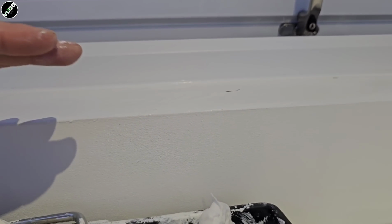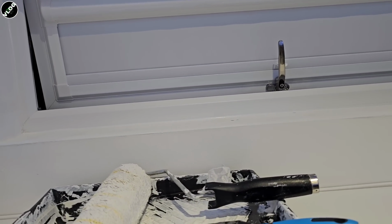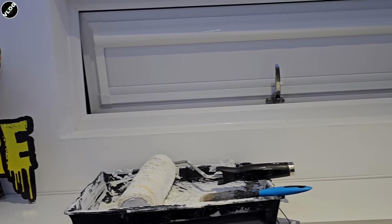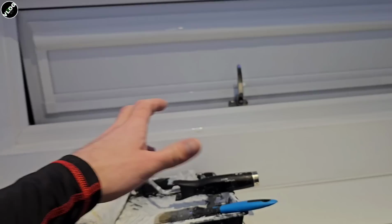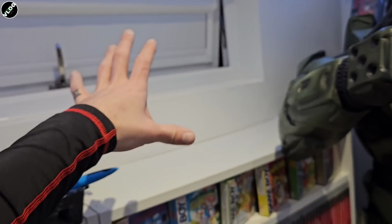This will settle down once it dries, but what we'll have to do is do a proper job on this at some point this year. I'll probably strip it all back and repaint the whole area. I thought it was more dry than it was, but yeah, it still looks a lot better than it did before, with all the brown, and there was a lot of markings here. It doesn't really come through on camera, but whilst that's drying, we're going to be cracking on with some other stuff.